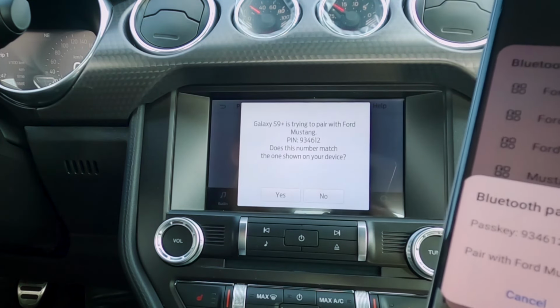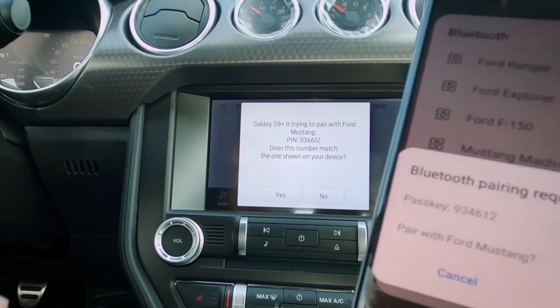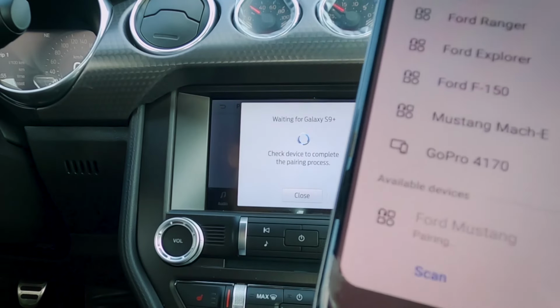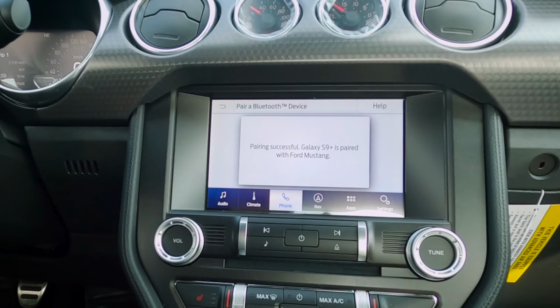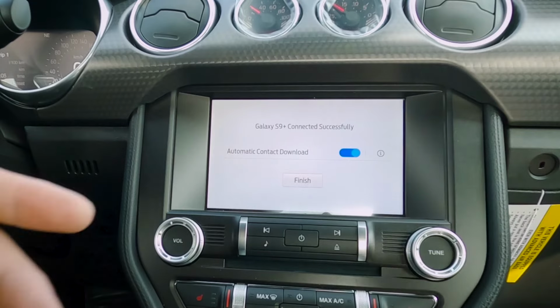Confirm that the pin displayed on Sync matches the pin displayed on your device. Boom, same thing we just saw. We have to make sure that our pin numbers match up, and they do. So we're going to hit yes and okay. For your safety, please stay alert to changing road conditions and use Sync's voice-activated features while your vehicle is in motion. Okay, so I am now connected.